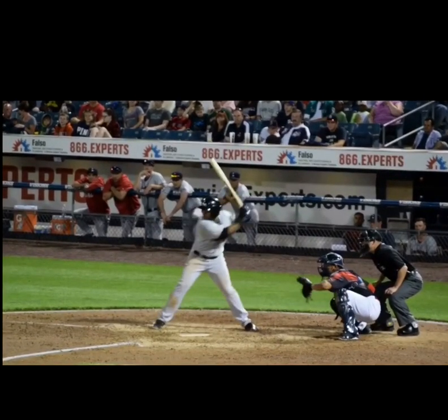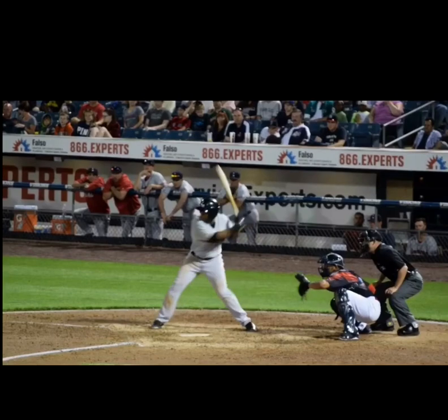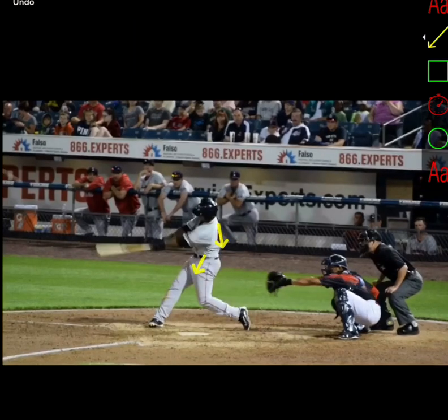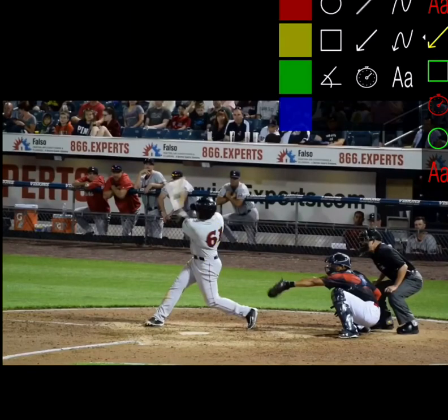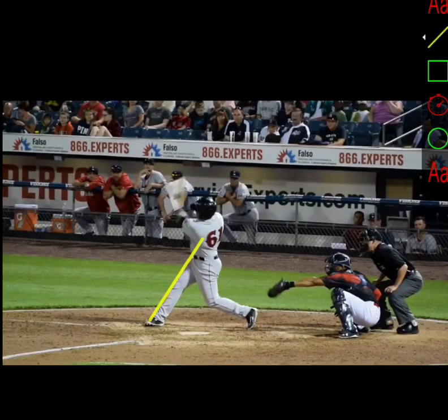Really nice separation here with the hips and the shoulders. The way we talk about that is, lines out of the chest, lines out of the belly button. The further separated those are, the better. And you can see that front leg that we were just talking about in his high school video. That's still there, holding him back.